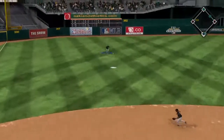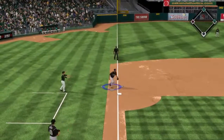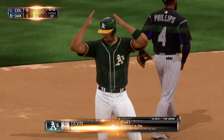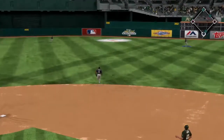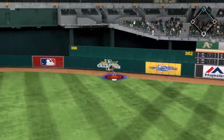Swing and a line drive to left. And that's in there, base hit. Devin Mesoraco will stand in now with 2 on here and nobody out to begin the inning. And on the mound, he hasn't found himself in too many rough spots so far, so this might be his first real test of the ballgame.